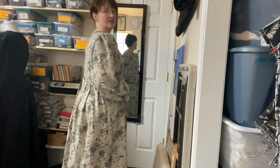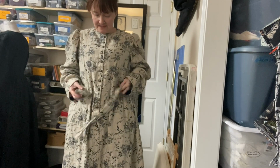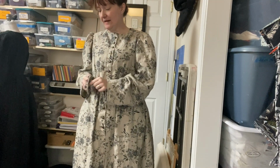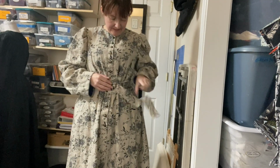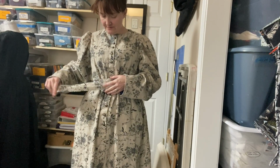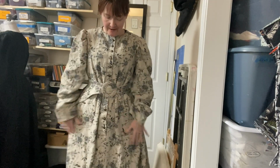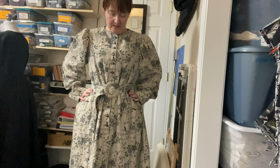I'm really liking that this is kind of just loose. I am wearing my corset underneath because I am going out and doing some sessions with clients today at the office. I'm really, really happy with this house dress. It is a wrapper house dress style. I drafted it myself based on some pictures. I'm really, really happy with it.